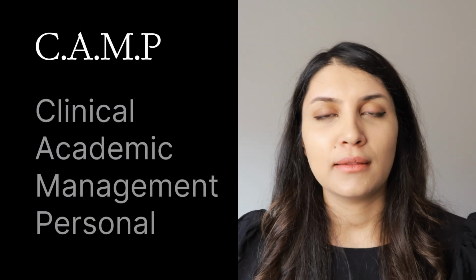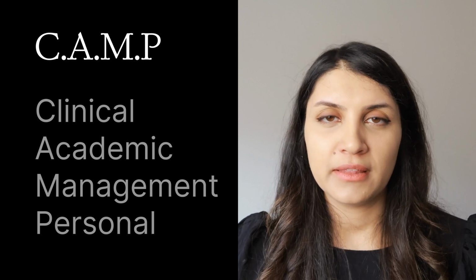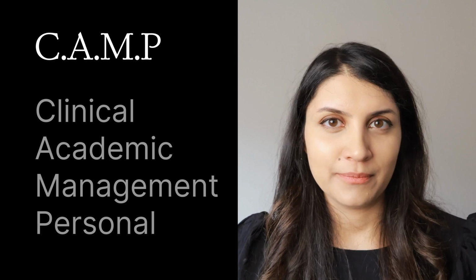In terms of structuring your answers, I would keep your points to at least 3 to 4 points and expand on each one. There were some structures that I used to help answer my scenarios. One of them was the CAMP structure. Now, the CAMP structure is really great for background and motivation questions, such as take me through your portfolio or why dermatology. So the CAMP structure is C for clinical, A for academic, M for management, and P for personal. For any skills-based questions, I use the STAR acronym.